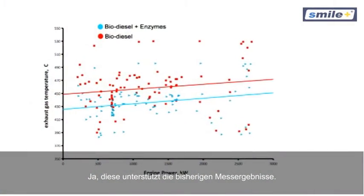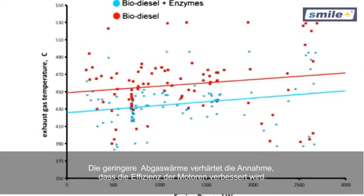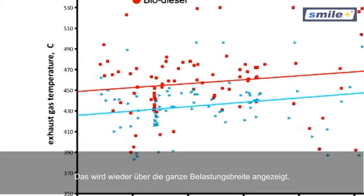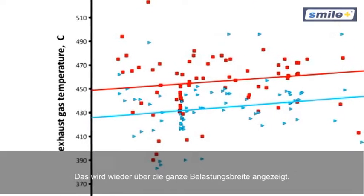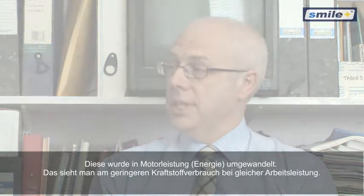Now the next graph is a plot of exhaust gas temperature set against engine power in kilowatts. Can you tell me about this one, please? Yes, this is important because it supports our previous data measured in the specific fuel consumption. If the temperature in the exhaust gas is lower, this supports the idea that the engine is running more efficiently, and that's what this shows right across the power range of the engine. So where has that heat gone? It's gone into power coming out of the engine, so that translates into less fuel being used by the engine for the same power output.